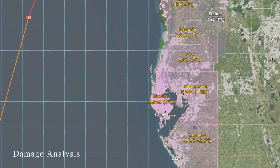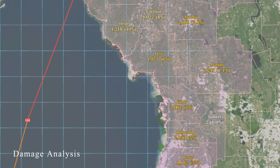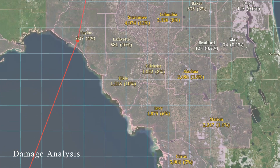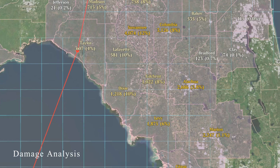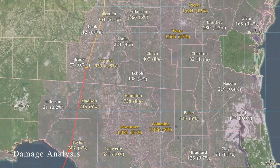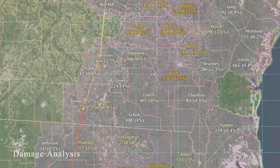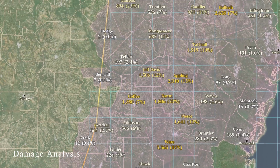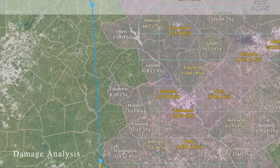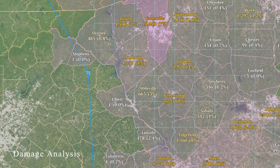Heavy damage is seen in Pinellas County, home to St. Petersburg, and in Hillsborough County, where Tampa is located. The percentages indicate what portion of buildings were impacted in each area. The damage isn't limited to the landfall area, it stretches well inland. That's because the hurricane didn't weaken much after making landfall. Even areas like Greenville in South Carolina saw significant impact.